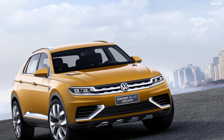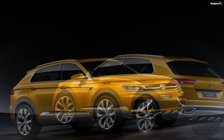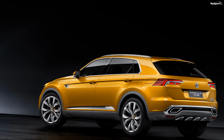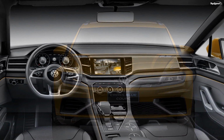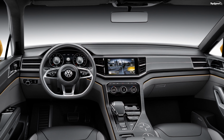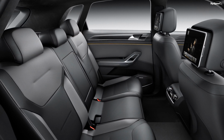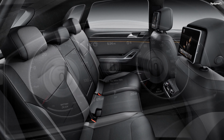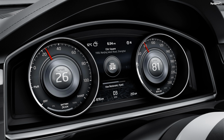We saw the CrossBlue Concept earlier this year at the Detroit Auto Show, and now Volkswagen is taking to the Shanghai Auto Show to present its latest concept, the CrossBlue Coupe Concept. This new concept is certainly just as stunning as the first CrossBlue concept. And the release of a second variant of the CrossBlue model really shows just how serious VW is about offering green options that are still fun to drive.